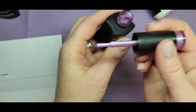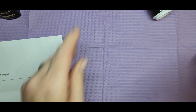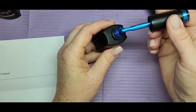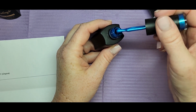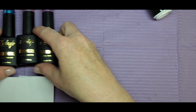Oh, that's pretty. That's a cat eye, and then the blue is also, this is the 179, this is also a cat eye. Look at that blue. I just thought that's gonna be perfect for summer. Very pretty. So yeah, I'm excited to swatch those and try those.